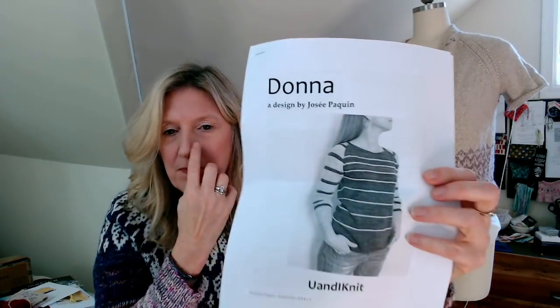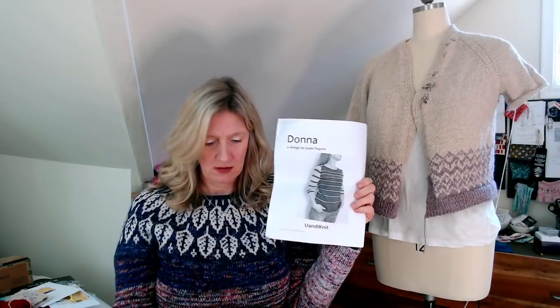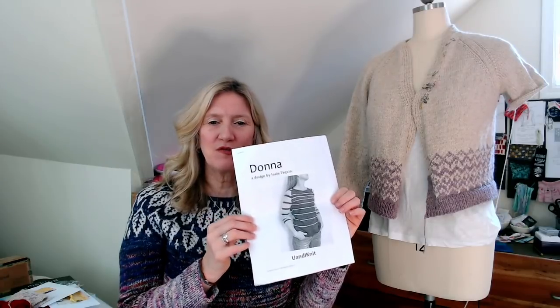So anyway, I was looking at patterns, and I came across the Donna pullover by, I want to say her name right, Josée Paquin. So I came across this pattern, and I was thinking that would be a very cute thing to do out of the Clinton Hill cashmere. However, it is a fingering weight pullover, so I just queued it and thought about it.